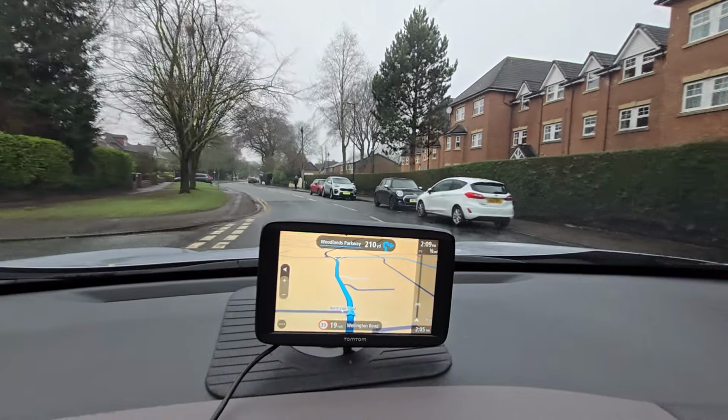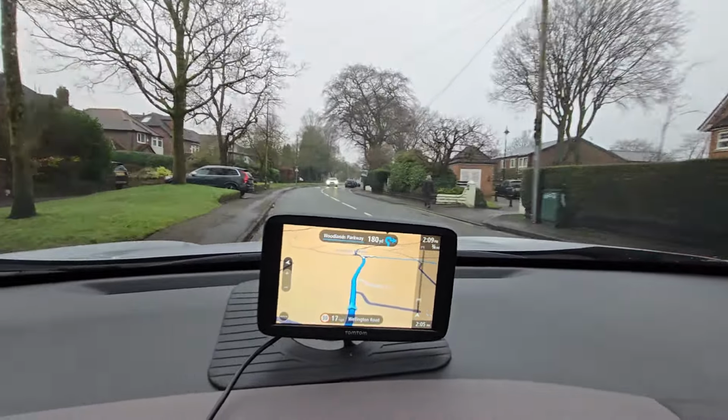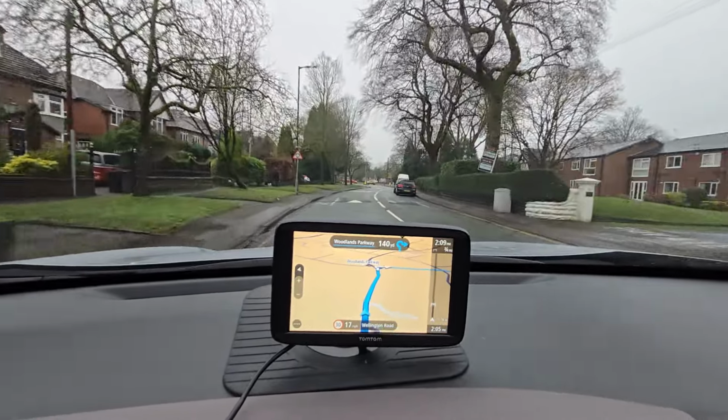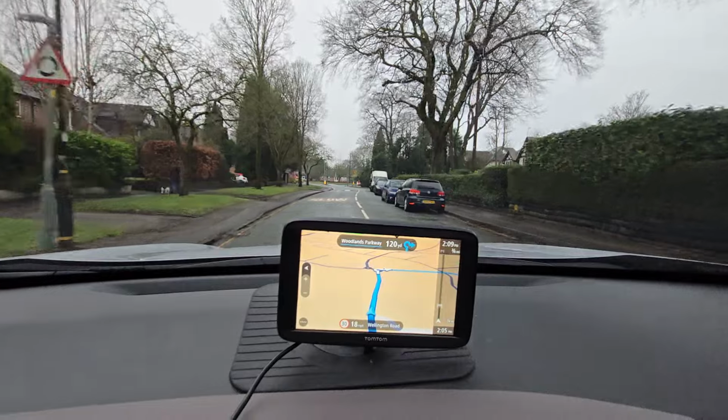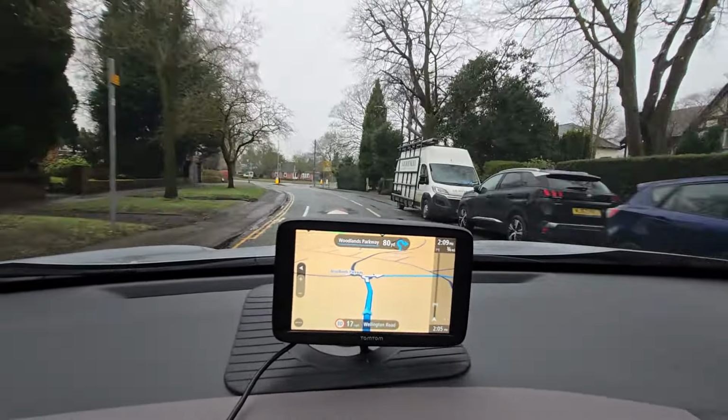After 200 yards, go right on the roundabout, second exit. Please be mindful, even though it's your right of way here, make sure there's no car coming that may collide with you. And this is where people always make mistake.